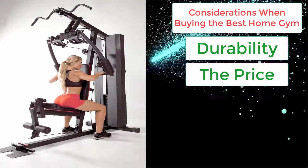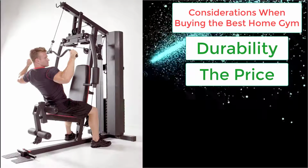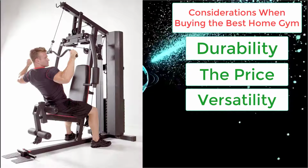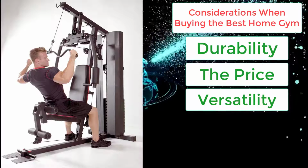The price. You can't buy gym equipment that you can't afford. The best home gym for your use should meet your budget. Versatility. Think about how ideal your machine is for your needs. Can you easily switch from one form of body workout to the next?